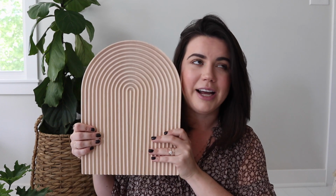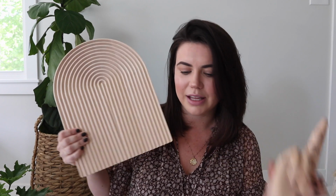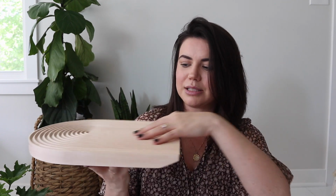Okay, and then this is a cheese board, serving board, whatever you want to do with it kind of board, but also beautiful. I'm going to put this on my open shelves and just kind of have it out almost as art. I think it is so pretty and I love it. I also, like I said, I'm trying to bring in this light wood, so I think it's just perfect to have out. Yeah, you can put cheese, bread, whatever.